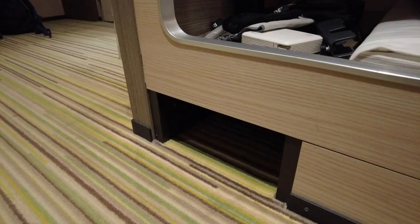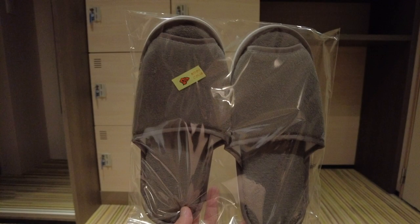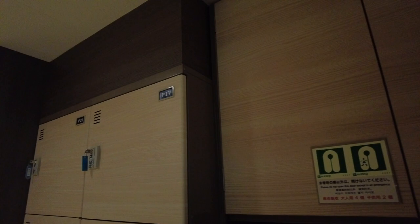There's space for your shoes. I bought a pair of slippers for 170 yen at the shop on the ferry. It's about 1.2 US dollars. There's space for your luggage under the shelf of life jackets.